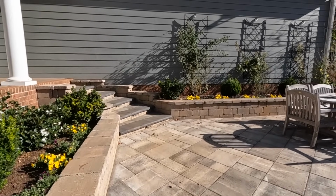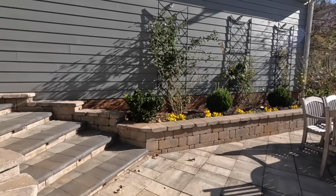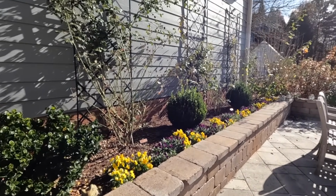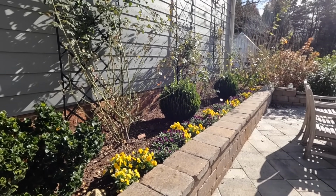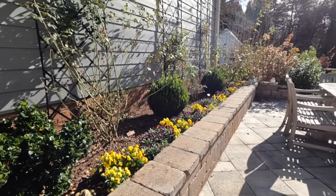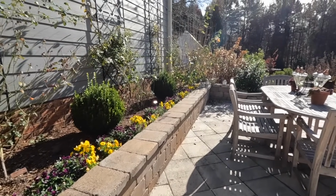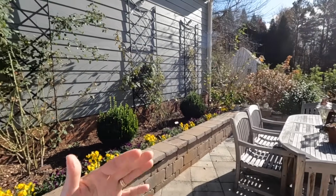This is my first time putting violas and pansies in the garden, in this space for the fall. Traditionally, I always just left it blank in the wintertime. I was tired and I just didn't want to do it. I am so glad though that I did it because they're so sweet and cheery and very happy.